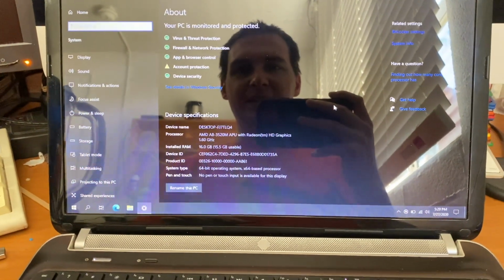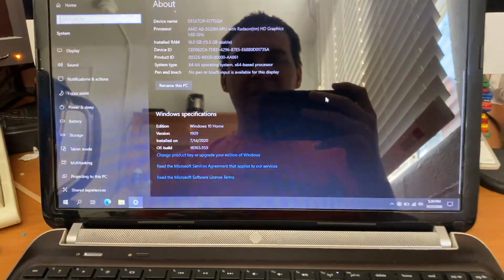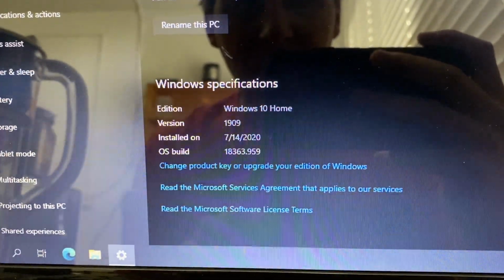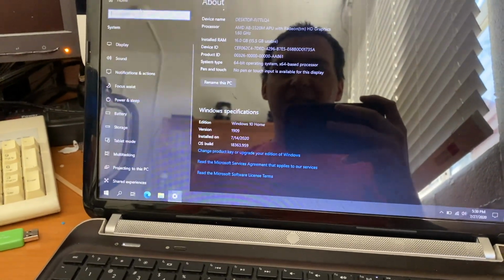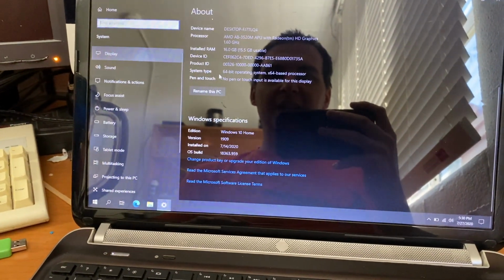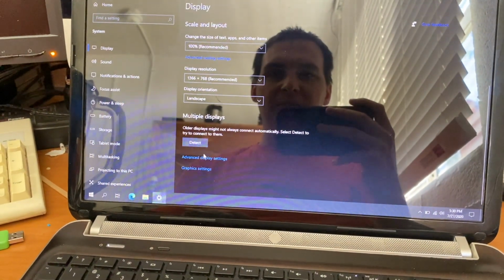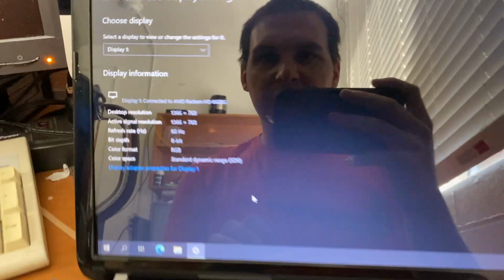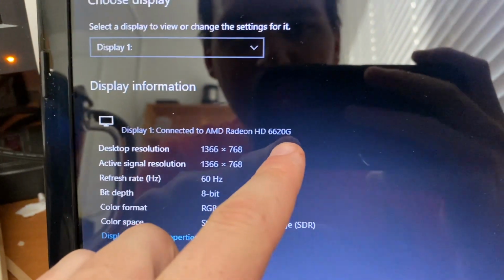And it does have DX11 support due to the graphics, which is actually fairly nice. Yeah, there you can see I do need to reinstall Windows on this. It's only got 1909. I'll put 2004 on it later, but that's fine. At least for the sake of demonstration, 1909 will do the trick. So if I come down here to advanced display settings, we can now see, okay, I was correct: AMD Radeon HD 6620G graphics.